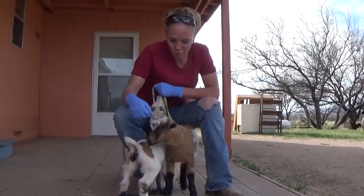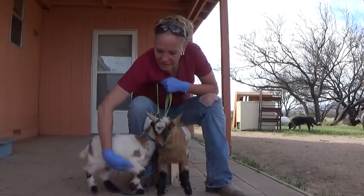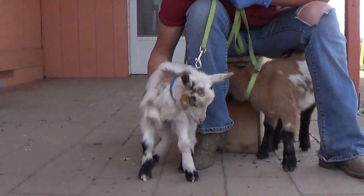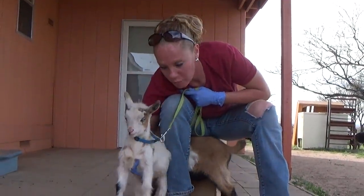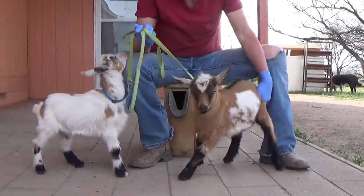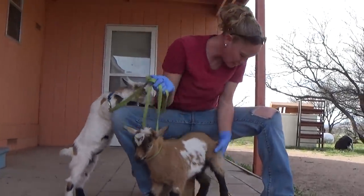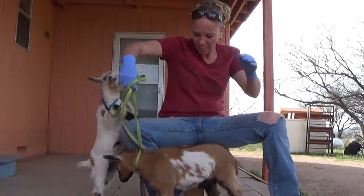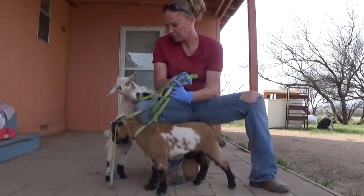All right, these two boys here, you guys will probably recognize. This is Don's little boy. He is going to be going to Michigan, and his owner named him Domino, which is adorable. And this is May's boy. His name is Braun. He is just absolutely gorgeous. I really like this buck. But he's going to be going to Oregon. So, excited about this boy.